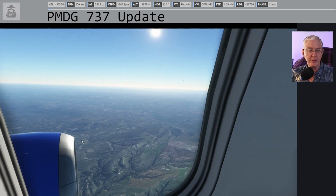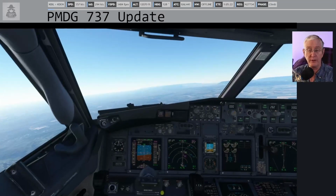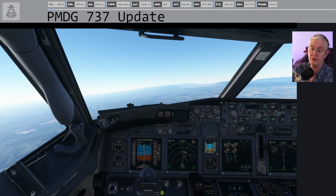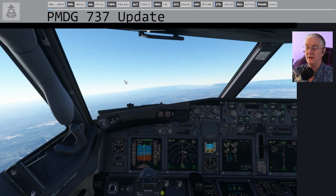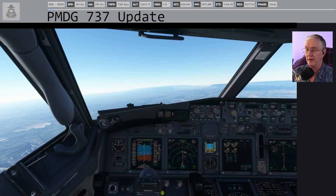Using Flight Radar 24, or FlightAware, if you're following a real-world flight like I usually do, you could also go and call up that flight and see how things are going. Our departure is looking really good right now.